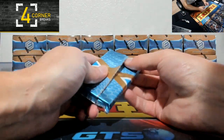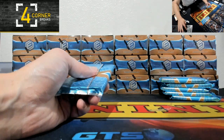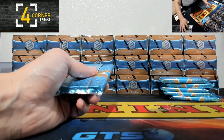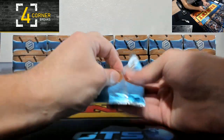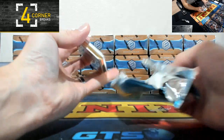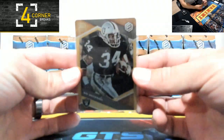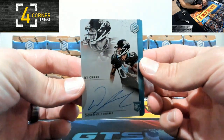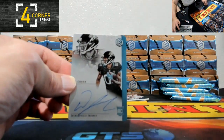Alright, let's start out with the eight pegs. Yes. What is this? Bo Jackson. Already comes sleeved. 9 of 10 for the Raiders. So these are the metal cards. I did tag you, Rally. Pretty sure, anyway.